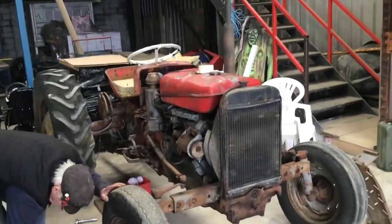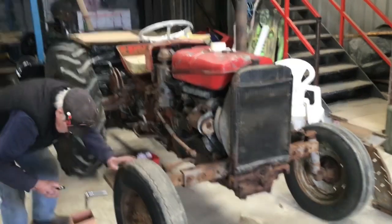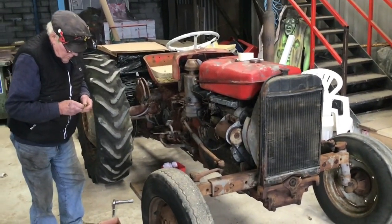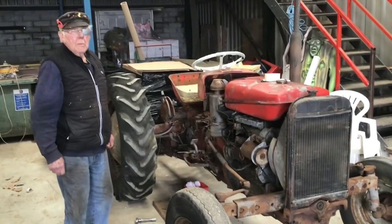Right, so all the tin work's gone off to the sandblasters. That should be back later this week, or next week now. And then we'll get the red stuff on. I'm hoping it'll be back this week.